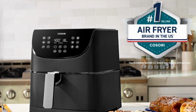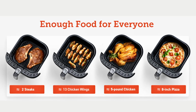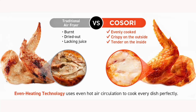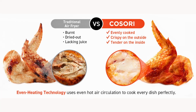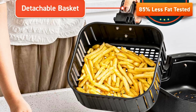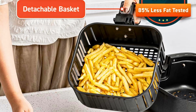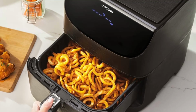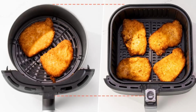Why choose the Cosori Pro Gen 2 air fryer 5.8 quart? The Cosori Pro Gen 2 isn't just another kitchen gadget, it's a lifestyle upgrade. With a 5.8 quart capacity, 13 one-touch cooking functions, and a dishwasher-safe detachable square basket, it's designed to make cooking faster, healthier, and more enjoyable.